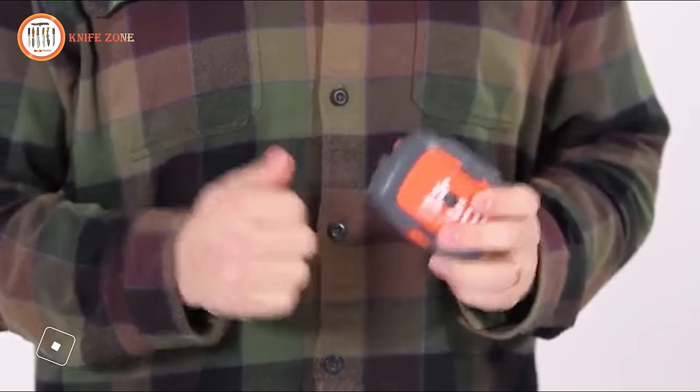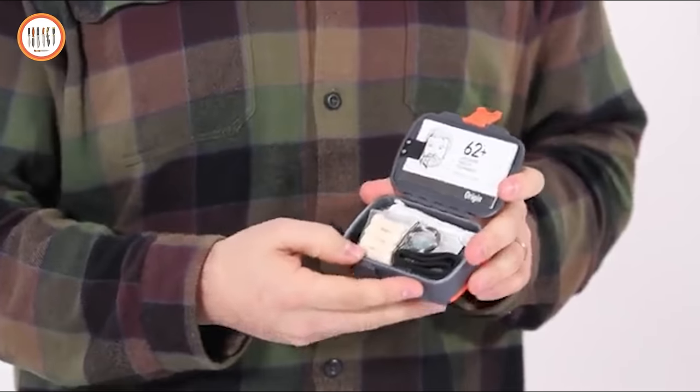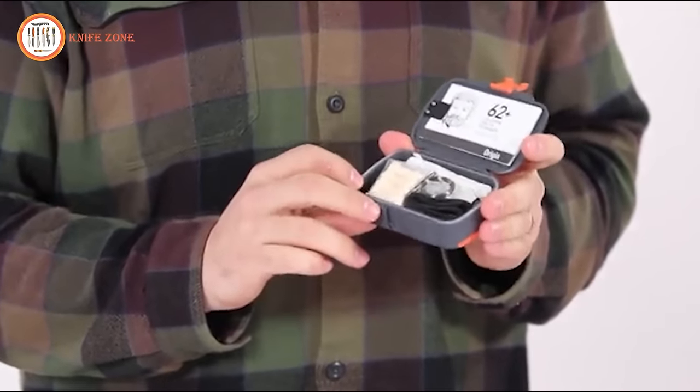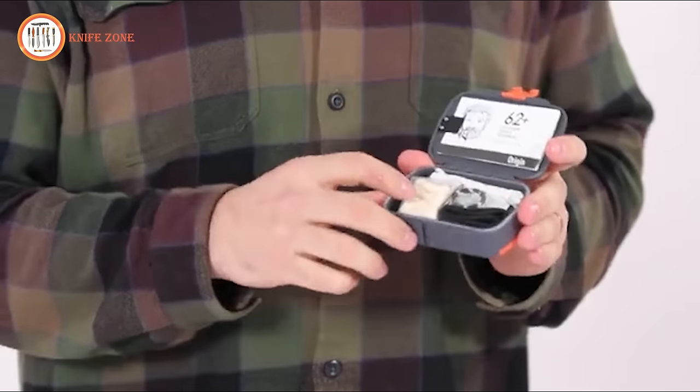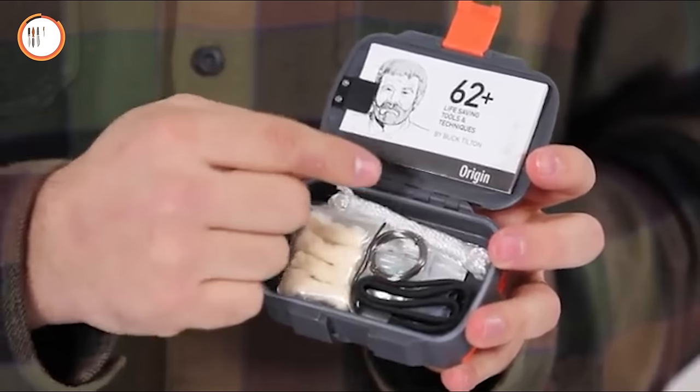Meet the SOL Origin Survival Tool, a compact powerhouse slightly larger than a deck of cards. This survival kit is your all-in-one solution, offering essential items to shelter, warm, feed, navigate, and signal for help. An ultimate crossbreed of the traditional 10 essentials and a survival kit, all condensed into one lightweight, indestructible package.